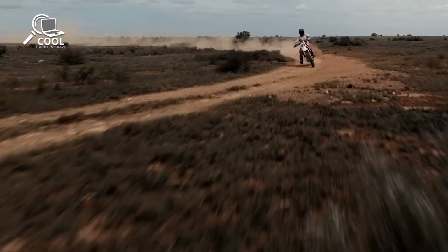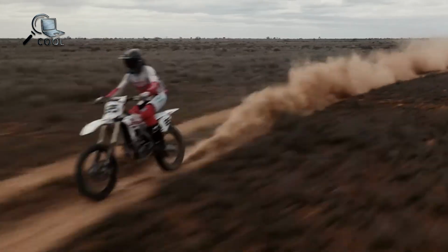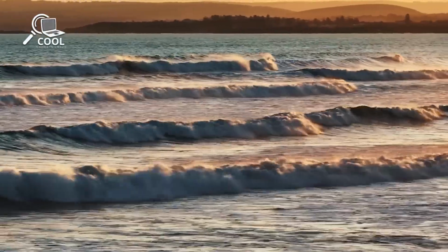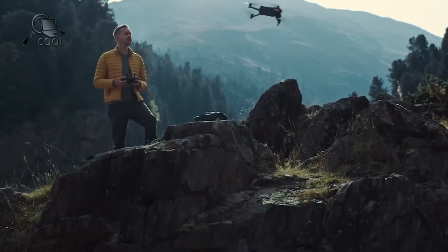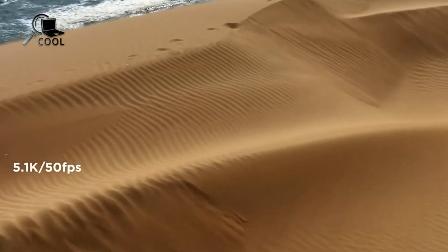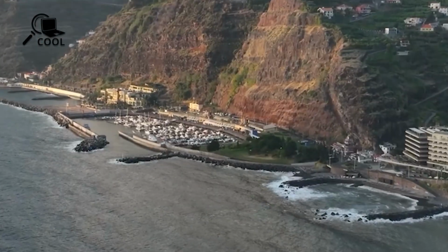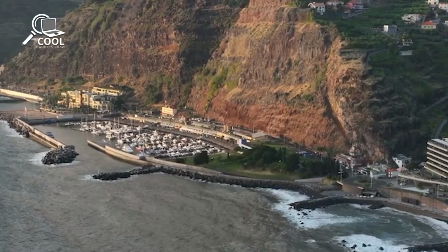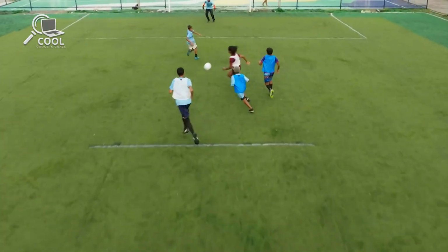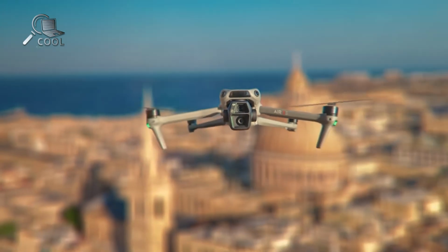The Mavic 3 is a beast in this department. It boasts a 20MP 4/3 sensor developed in collaboration with Hasselblad, offering superior image quality, rich dynamic range, and the ability to shoot in 5.1K, perfect for high-end cinematic projects. Plus, it comes with a telephoto lens that offers a 7x optical zoom, great for capturing distant subjects without losing any detail.